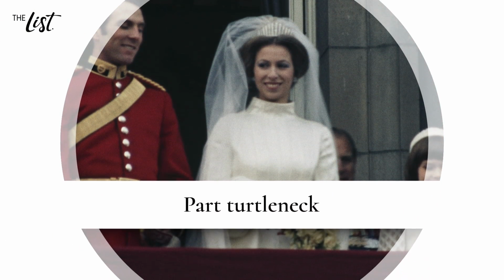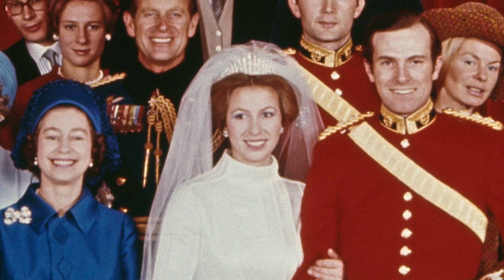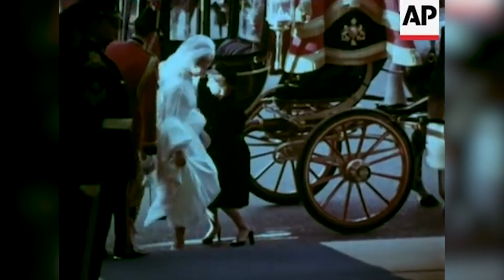Part turtleneck. The 70s was a weird era for fashion, so Princess Anne, Queen Elizabeth II's only daughter, could chalk up her wedding dress choice to the zany time period when she married Captain Mark Phillips. Even by that standard, though, Anne's gown was still pretty peculiar.